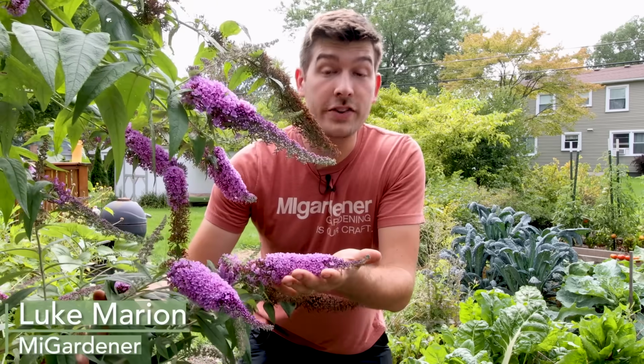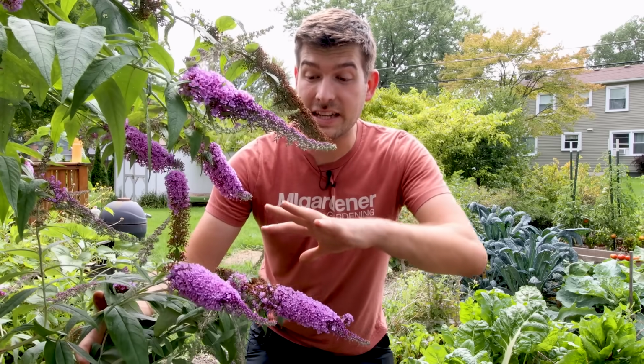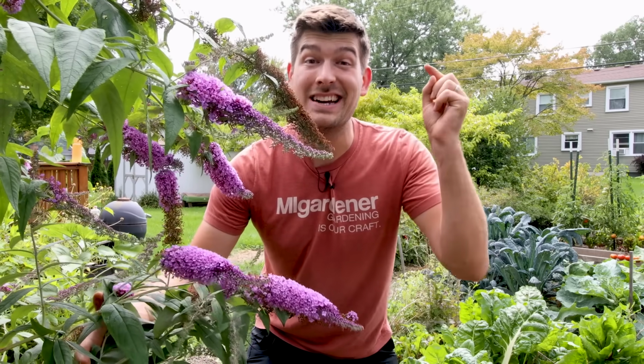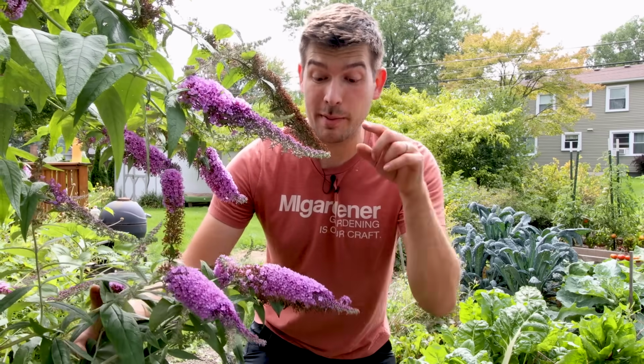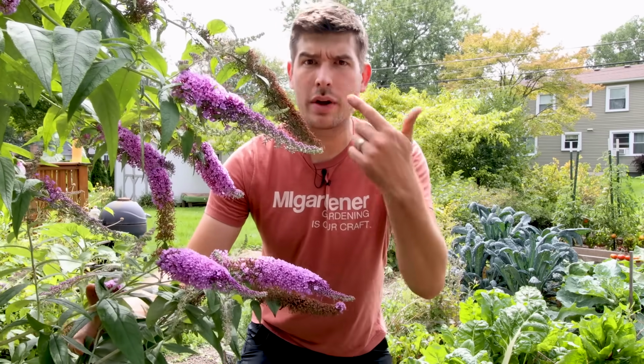This beautiful bush is known as the butterfly bush. We're going to talk about it in today's episode because not only is this incredibly beautiful, but it also has a dark side. It's actually illegal to grow in certain parts of the United States. We're going to talk about why that is and why we have it growing here in our garden.